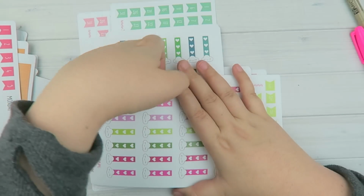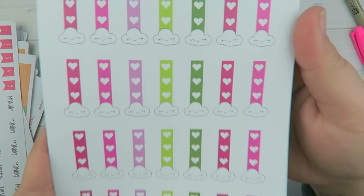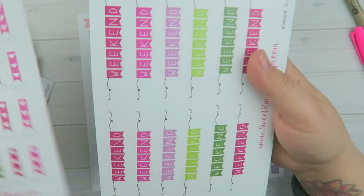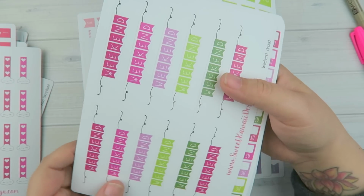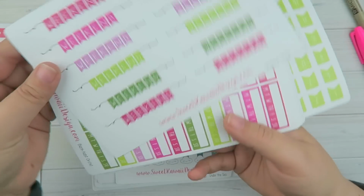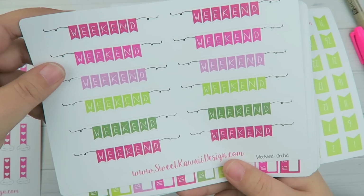And then next up is Orchid. I really like Orchid too. So this is the heart flags. I had a whole bunch of color schemes and I had to narrow it down. So I'm happy with the ones that got narrowed down to. They're just so different than what I normally do.